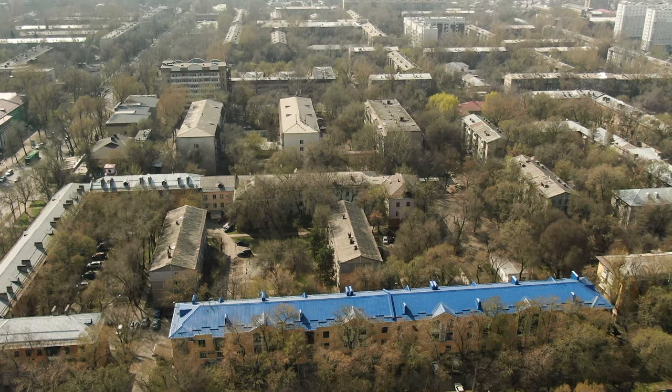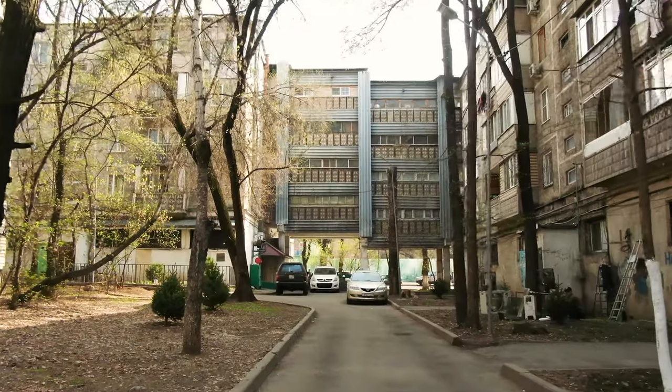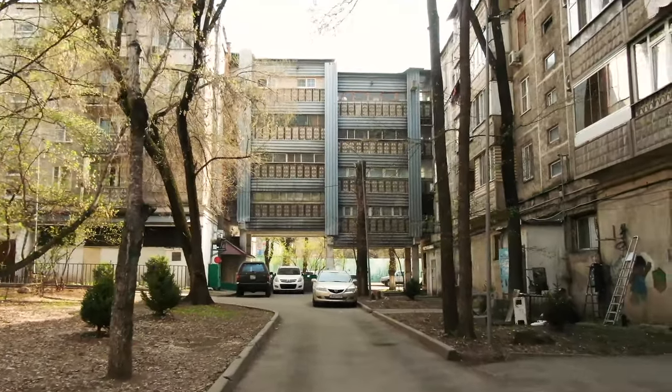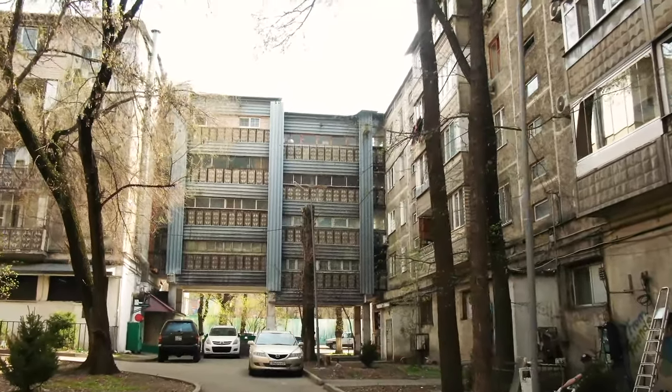Hello guys, my name is Balnur and I live in Kazakhstan. Today I'm going to film a very typical Soviet apartment which is in my background and which is called Khrushchevka. The boom of this kind of building was in the early 60s when Nikita Khrushchev was the leader of the Soviet Union. The USSR government planned these buildings as a temporary place for residents, but people are still living here.